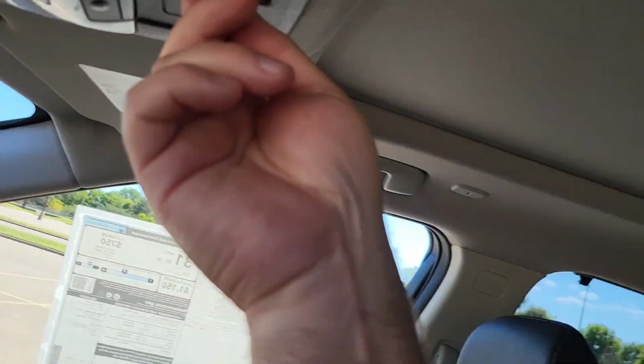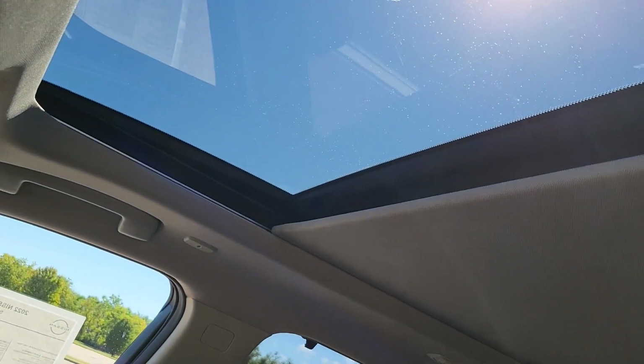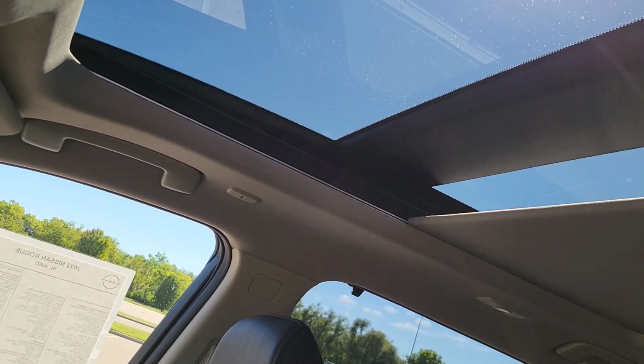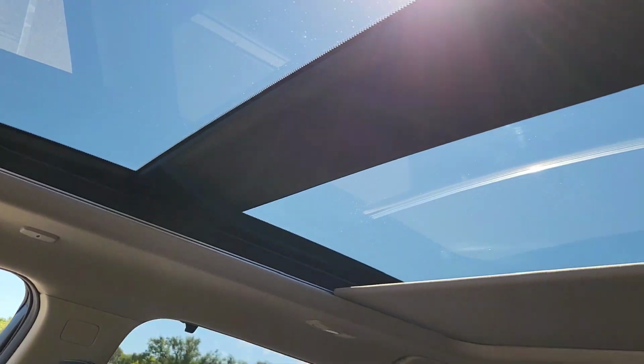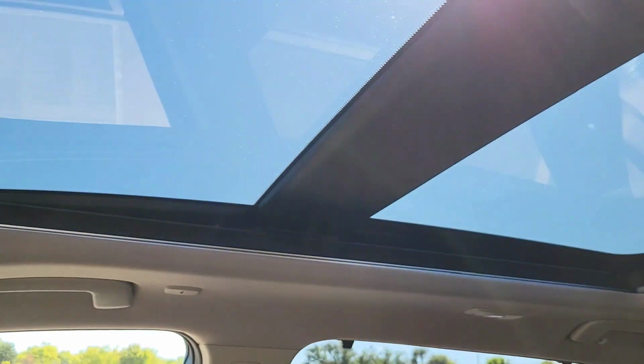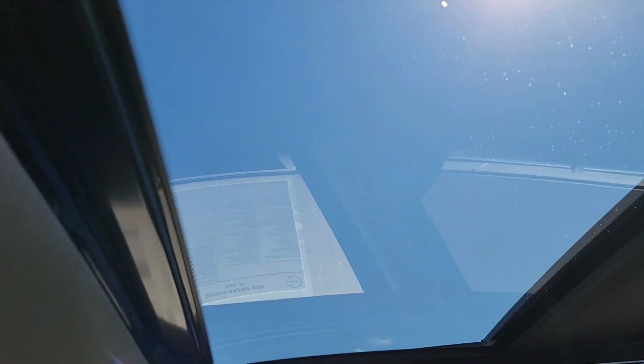And then, of course, you've got a big-ass panoramic sunroof in this thing. That opens the shade there. It's like one touch gets it to there. Second touch opens it all the way up, all the way to the back. And then this button here will, of course, open that sunroof.